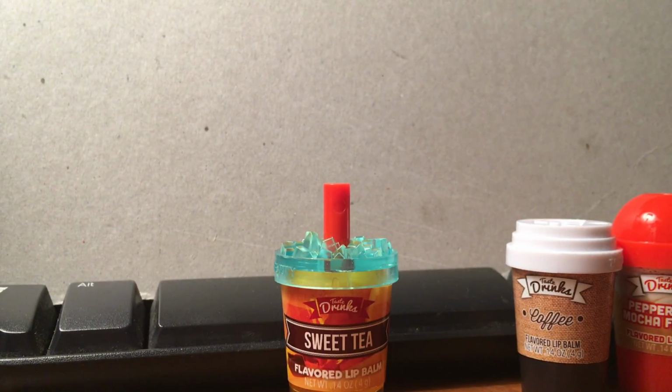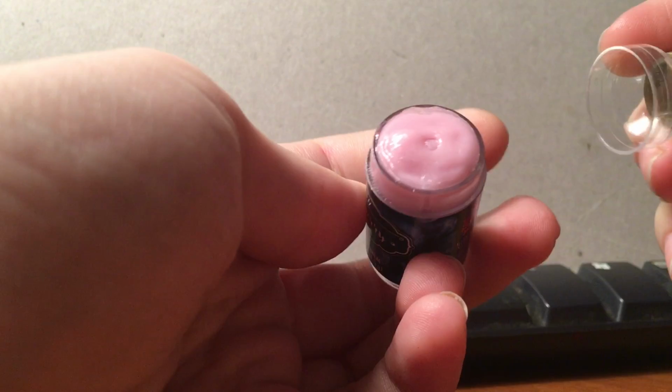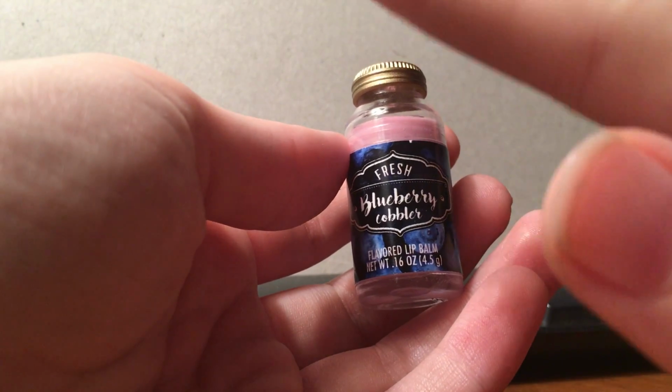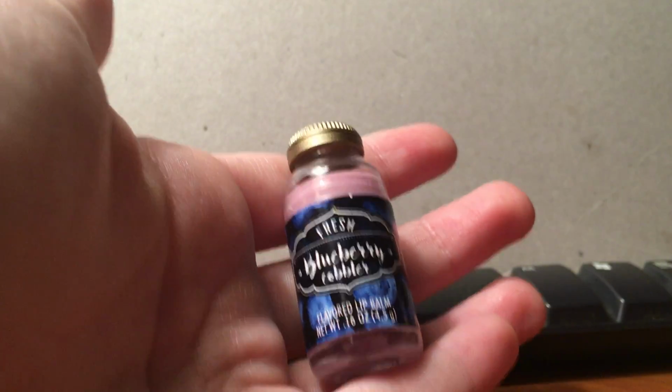And speaking of which, one of these lip balms that smells like crud I also got is the Blueberry Cobbler. I actually replaced this lip balm with the Blueberry Blush Labello because the purple bluish lip balm that was inside of it smelled like plastic. It smelled like burnt plastic. It was the worst scented thing I probably ever smelled, and they were selling it to people at this place.